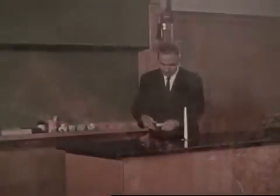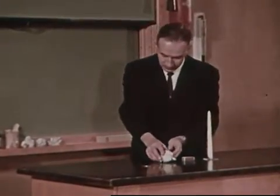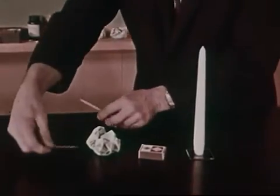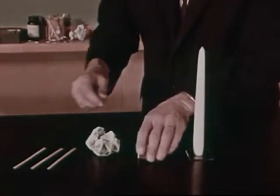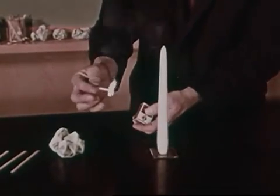Because fire can be dangerous, we'll study it in a laboratory where we can experiment safely. What do we need to make a fire? Let's try to find out. Here we have a candle, some paper, and some wood. We light the candle with a match.